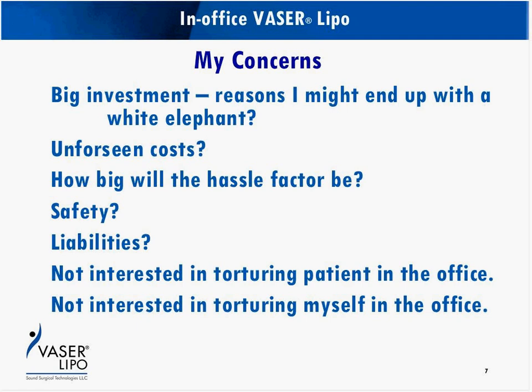My concerns as far as bringing the Vaser system into the office: obviously it's a big investment for someone like me who's really just getting up and running with my aesthetic practice. And the concern was ending up with something that's going to be acting as a countertop in the corner. And so it did require a lot of mulling over in my own mind. Some of the concerns I had were, what are going to be the unforeseen costs? What are the things that, when I bring the system in, are going to catch me by surprise? And how big really is the hassle factor going to be?